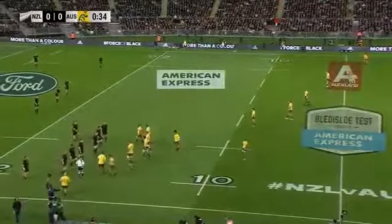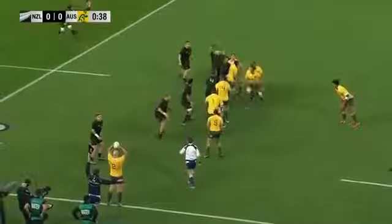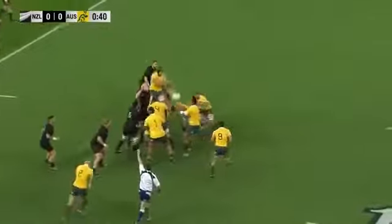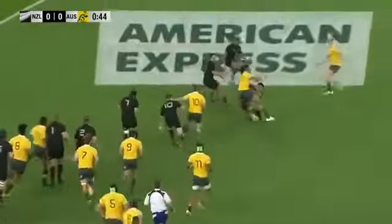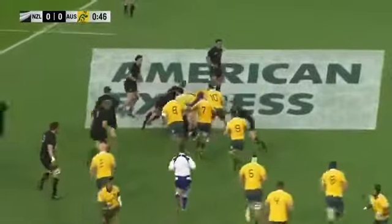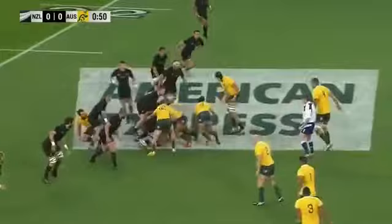Well, it hasn't always been a great line out this season, the Wallabies, so Stephen Moore will want to get the first one right. And he does so as Coleman takes it down. Tamani quickly into the play. Here's Israel Folau, and flying at him was Crotty. But the Wallabies in possession.